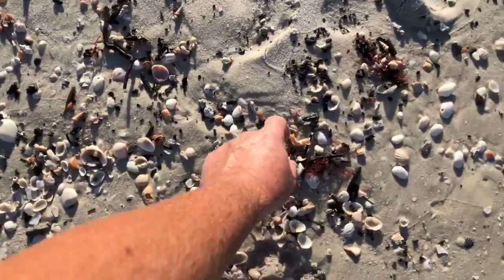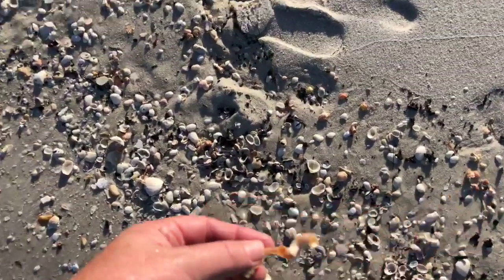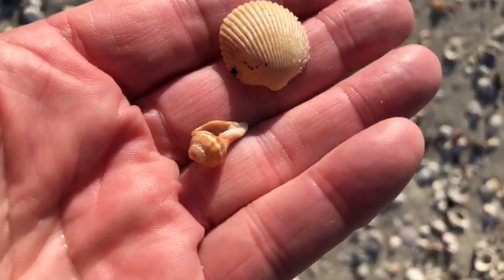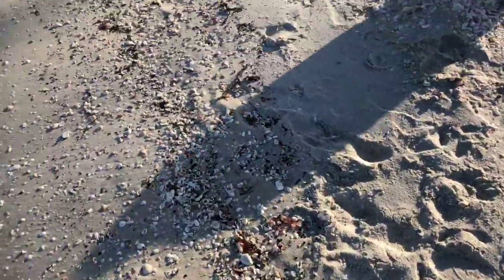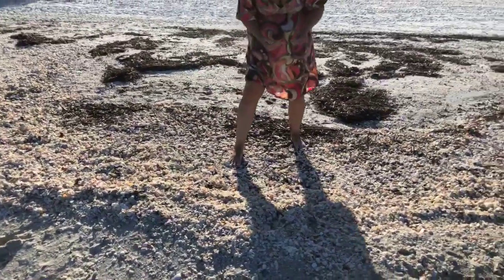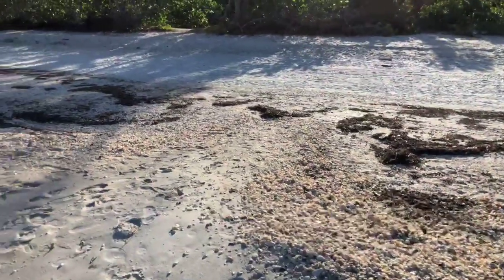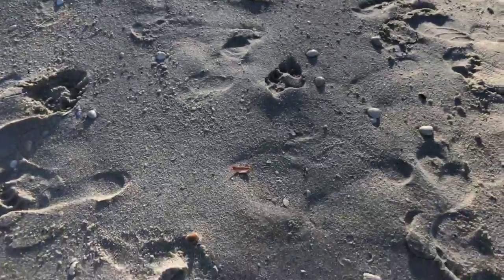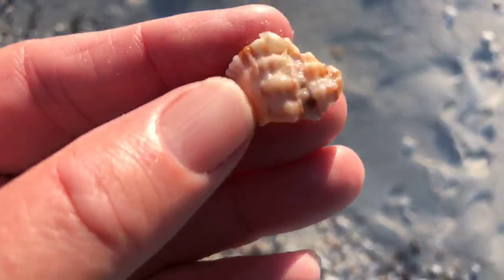I was going to pick up this piece of worm shell when I saw that. There's a little tiny baby cockle shell. That's a little baby cockle there. A little baby crown conch and a little cockle shell. See how small they are? There are so many shells buried there. I mean, you could spend hours right there. Piece of a little apple murex shell right there. Just a little sliver of an apple murex.